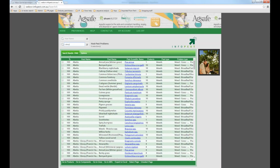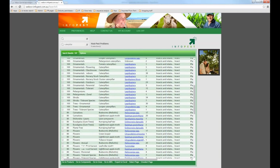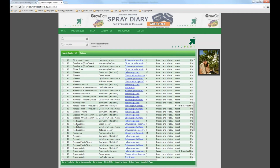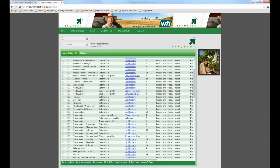So then you have to narrow down your search, and we hit caterpillar, and you hit the arrow or return, enter, and it searches for a little while and goes, okay, here are all my lepidopterans or caterpillars. If you know exactly what pest you're dealing with, you could hit specific species and situations. But if you don't know exactly what you're dealing with, it can be useful to hit select page.